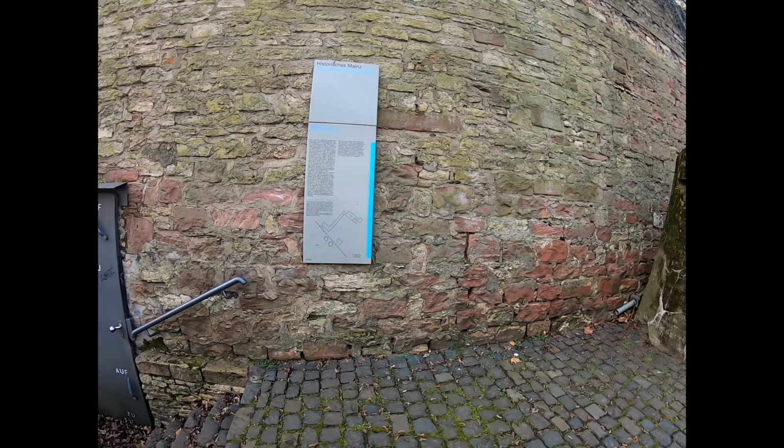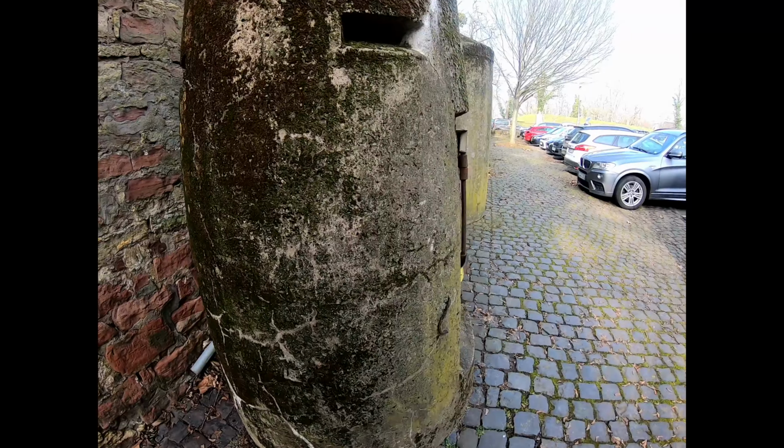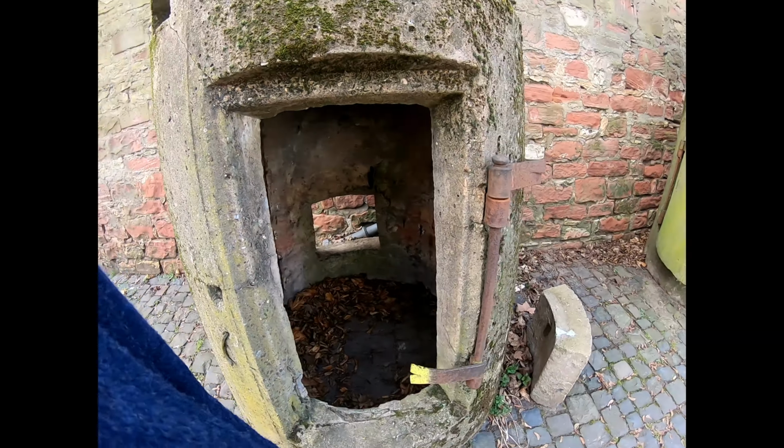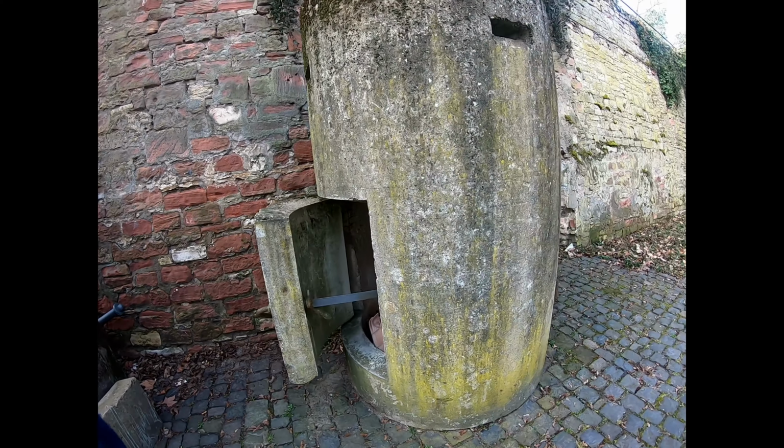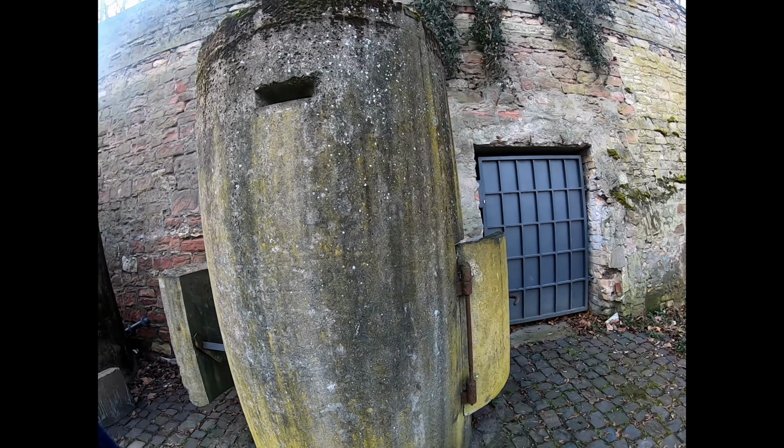But what does the citadel have to do with the Romans? Well, there are a few significant Roman sites here in the citadel, including the Drusenstein stone or tower and the Roman theater, which we'll save for the end.